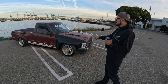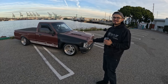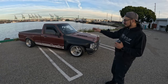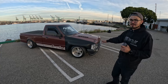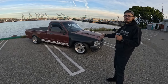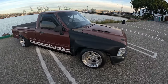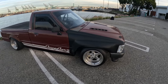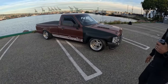Because a lot of people say you can't fit Z32 calipers inside 15-inch wheels. I said, nah, we're going to make it fit. So I literally tried my best to make them fit. And the front, no issues. The only thing was just spacing, so I had to add a 20 mil spacer to make the wheels clear the caliper. A lot of people will say it's a small braking system, but it's a BBK for a 15-inch wheel. 1,000%. And for this truck, in essence.